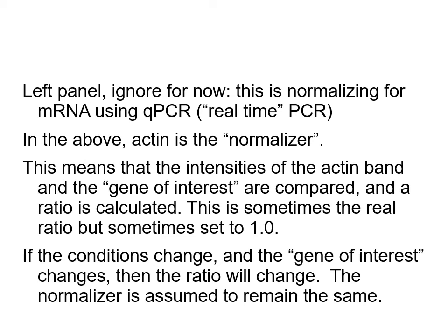Now, the way people actually deal with these numbers varies. Sometimes they'll say what the actual ratio is between the intensity of the actin, or whatever the loading control is, and the protein of interest. But sometimes they don't. Sometimes they just say whatever that ratio is, they're going to call that 1, and then look at deviations from 1 in other experiments. Different people do it different ways, but this normalizing is just to say whatever the ratio is, that's 1, and we're going to look at deviations from that in the treated one.